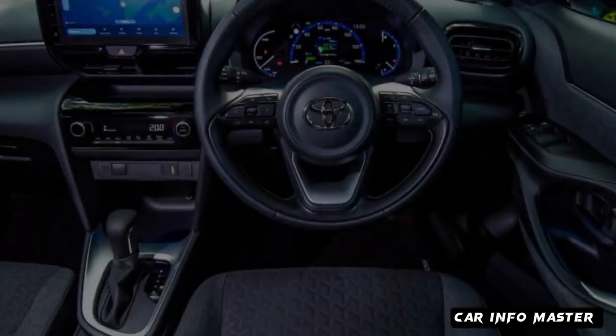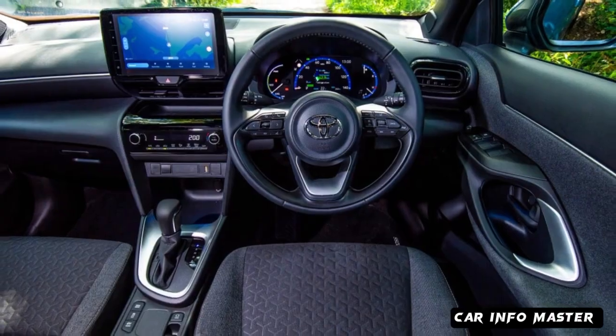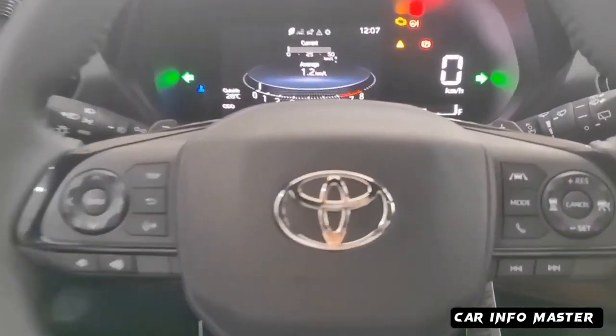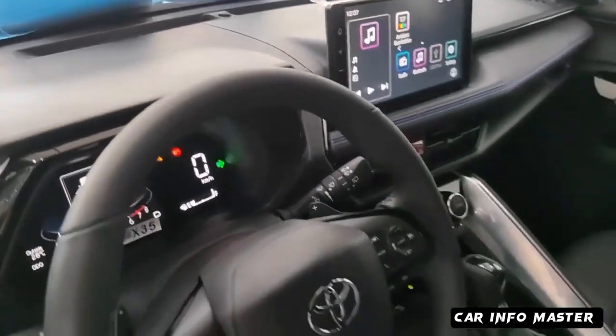Overall, the interior of the 2024 Toyota Yaris Cross is both spacious and comfortable. It also features a well-designed dashboard with a standard touchscreen infotainment system and a suite of standard safety features.